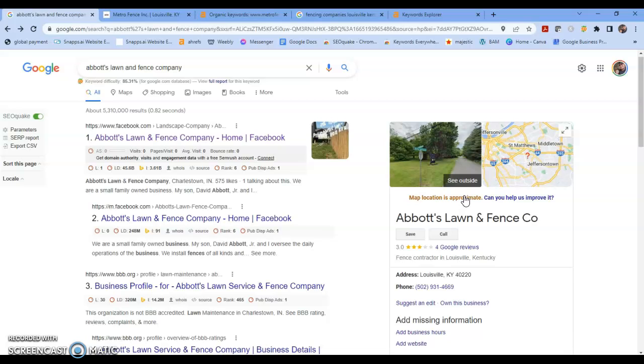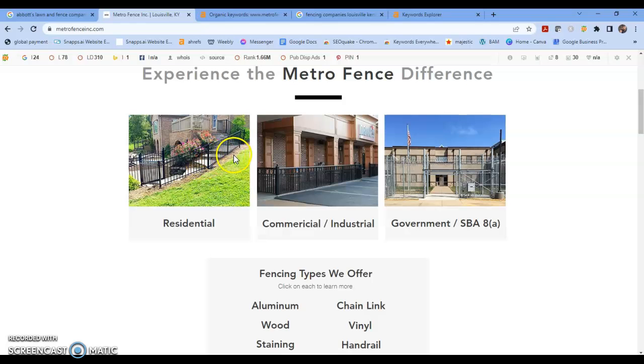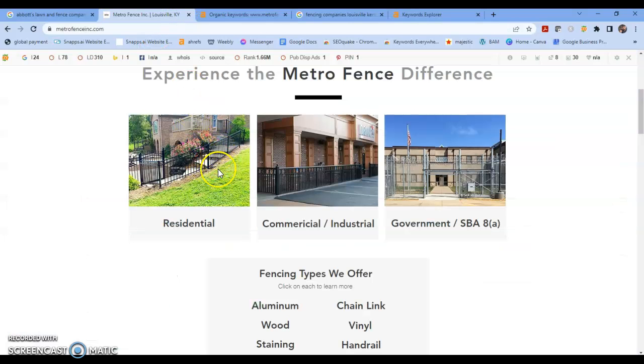Posting branded, geotagged, and geolocated photos weekly will help you rank organically. And that's like I was showing you here with the photos that they have. They didn't save them correctly. So if they had them saved as one of these buyer intent keywords, Fence Company, Louisville, Kentucky, they would get a ping for that picture. Instead, this picture doesn't hold any value.